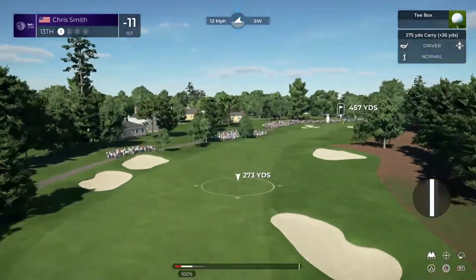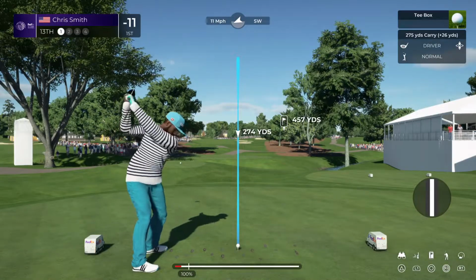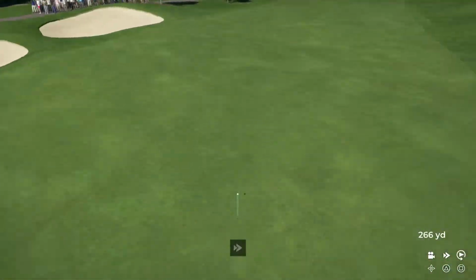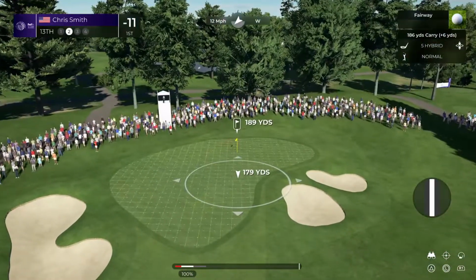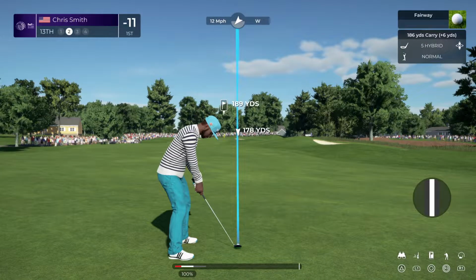Nice birdie at the last. Let's see what they can produce here. Looks like they put a good swing on that one. That should find the short stuff. Taking aim from around 190 yards here. Wind is blowing right to left here, and they're going to go ahead and ride the wind back to this pin.